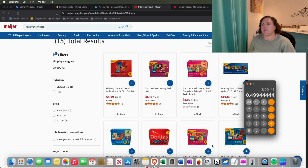Now I understand that not everybody is going to need to have that many chips available on hand, but if you have a bigger family, getting the bigger box is going to be the better deal. I also know that people might not have as much space, or your budget may be very limited. If you've only got $100 and you can get the box of the chips for $8.99 that are on sale, you can't afford the one that's $23, obviously get what's going to be in your budget.